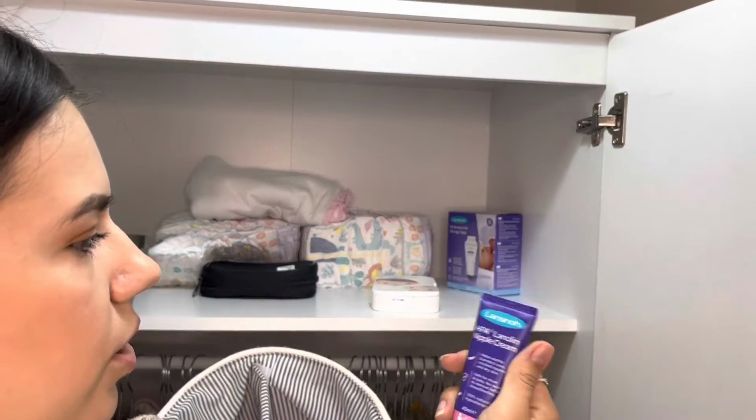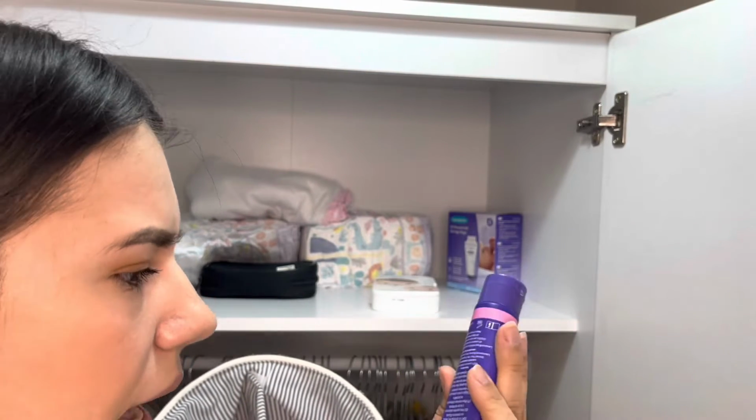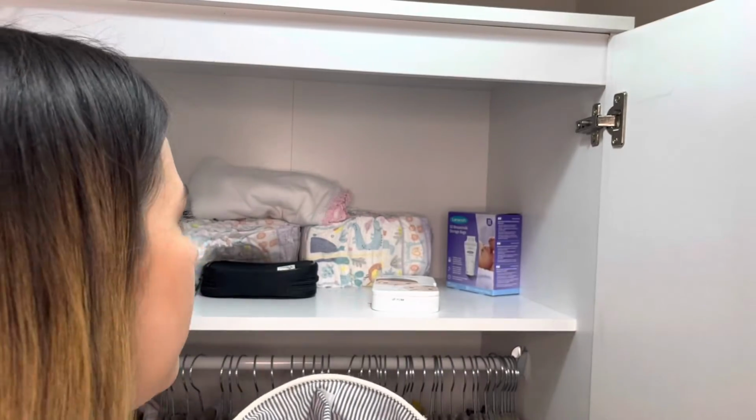And then I've got nipple cream that I'm not going to use again. And I think it's going to expire by the time I use it again. Oh, 12 months from opening, so yeah, this is gone. I need to throw this away.